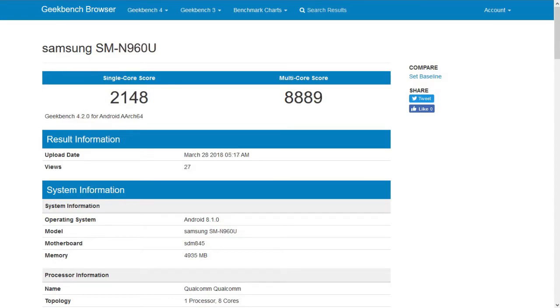Now as you can see, there is improvement in multi-core score, which means better optimization for the Note 9, just like we saw with the browser score last month. And don't worry about that single core score, as it will surely catch up as time passes.